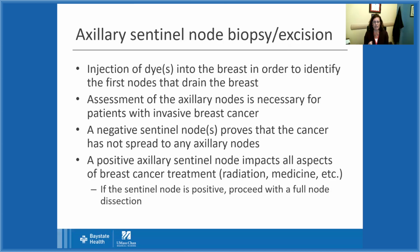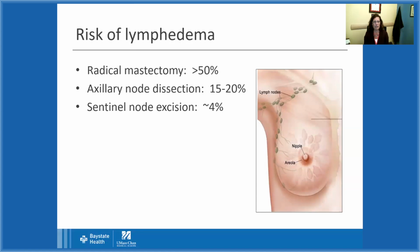If cancer was in that sentinel node, it'll impact radiation and medication. And at the time this came out, the recommendation was to proceed to that full node dissection. So now we have taken, if you think of 100 women, all women received a node dissection with that 15 to 20% risk of lymphedema. Now we have actually carved away probably 70% of those patients to only have a sentinel node, and the other 30 would have the node dissection because cancer was in their lymph nodes. And if we go back to this slide, we've gone from over 50% to 15 to 20%, and now research on the sentinel node excision looking at lymphedema said approximately 4%, so doing much better.